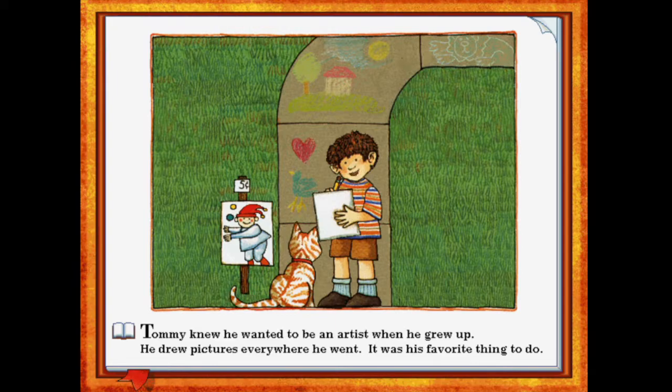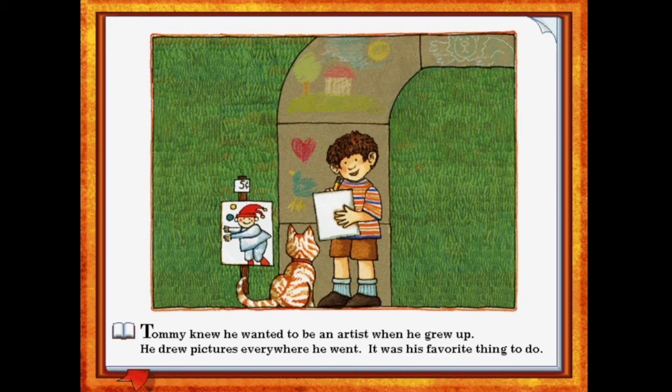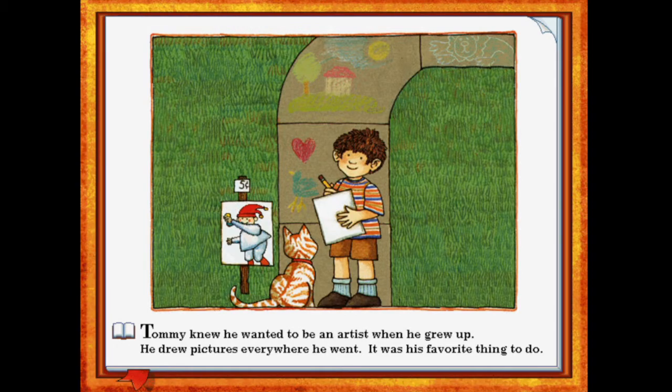Guess what I'm drawing this time? I wonder who will buy my pictures. Guess what I'm drawing this time? I wish I had a cat like you. I'd like to write a story about this juggler someday.